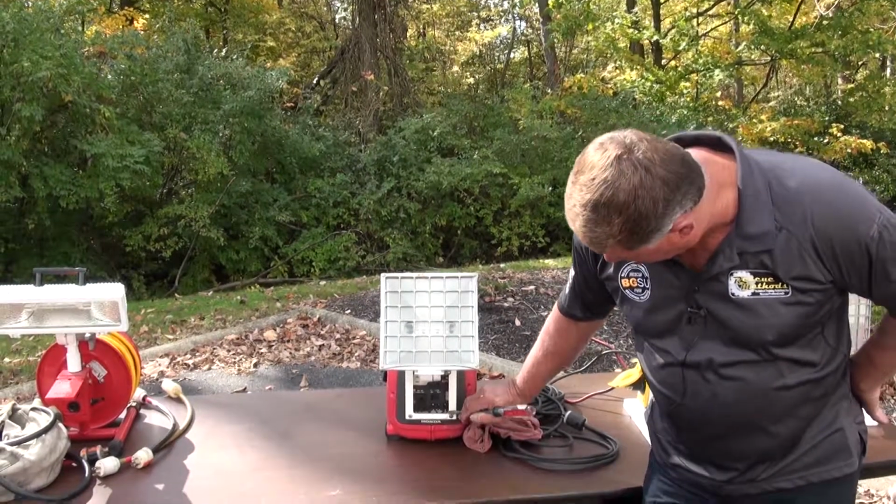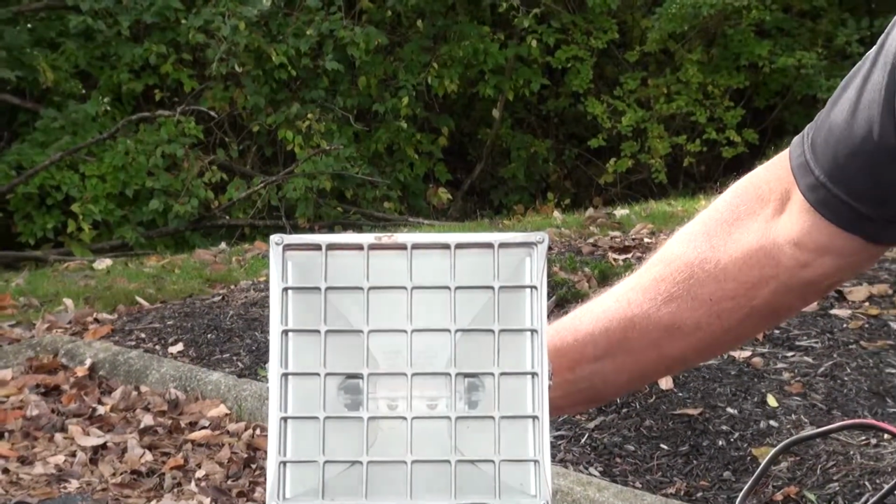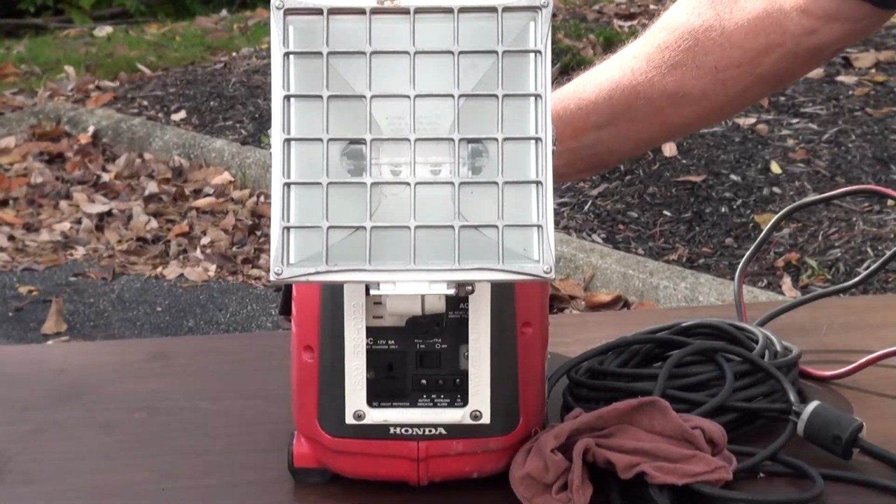There is an oil alert light on here. It's over here. If it starts flashing, it's low on oil, and then pretty soon it's going to shut off, just like it did earlier. So we saw that.